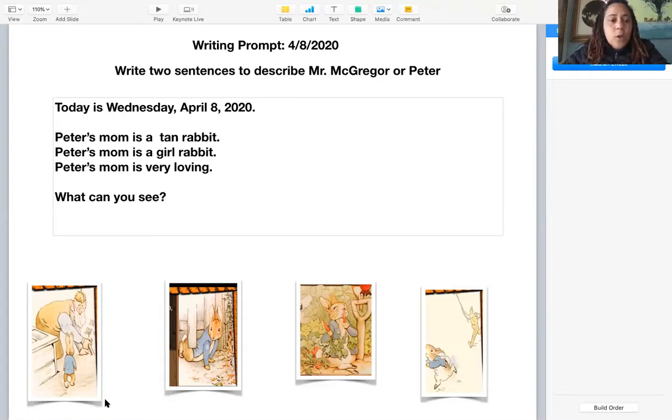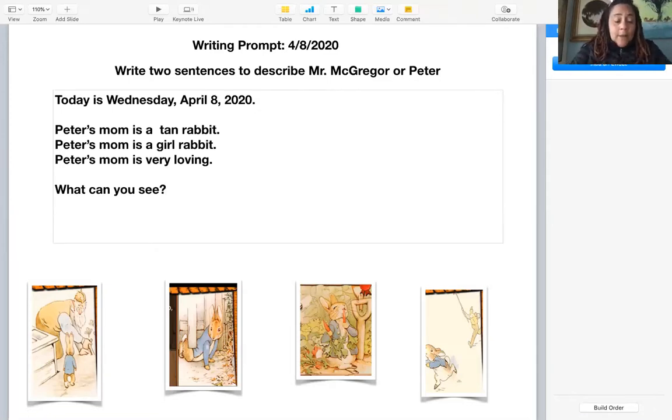You can look back at the story and re-listen to the story to kind of refresh your memory. When we look at Mr. McGregor, how would you describe him? Look at what he's doing here. How would you describe how he's feeling right here? Okay, so what can you see? And then I also want you to think about, what do the characters feel? Okay, what do they feel, or how do they act?